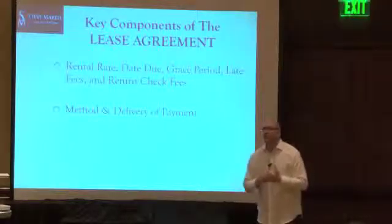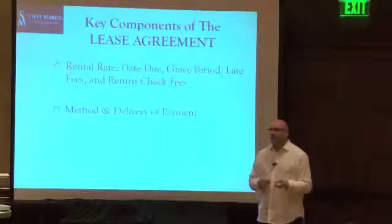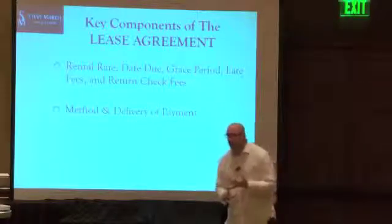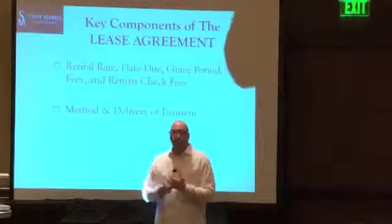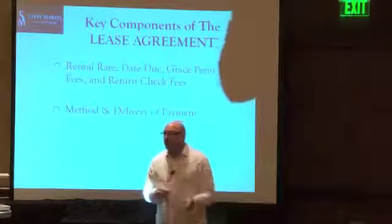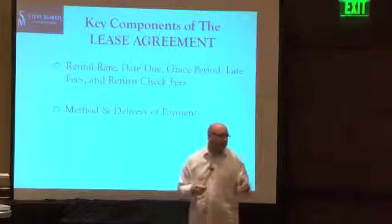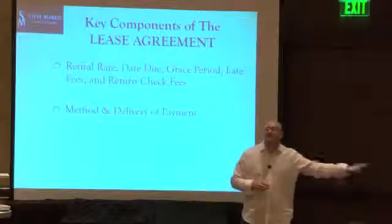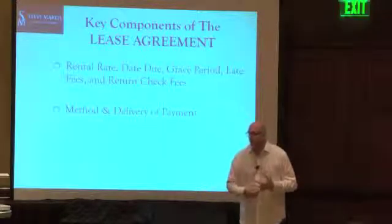The faster that you can get your money, the better, number one. Number two, the easier you make it for your tenants to pay rent, the better for you. I think you want to put your tenants in a position where it makes it easy for them to pay rent. They can do it online, they can do it with a credit card.